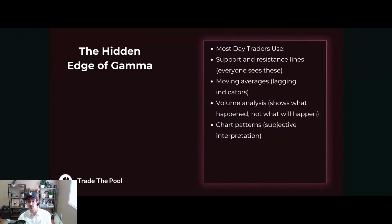Maybe if we had a look under the hood and we could see what is driving price action, we could have more data to infer where price might go next. So volume analysis, another tool in most day traders' toolbox. I am not talking down on volume analysis. I'm a big volume guy, but that also shows what happened. It didn't show what's going to happen.